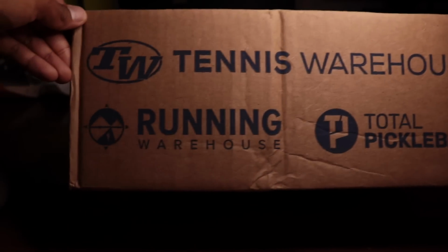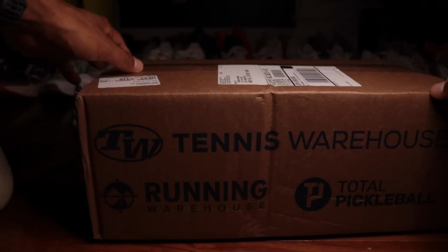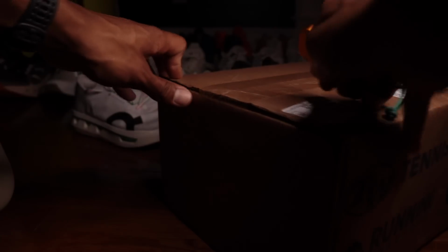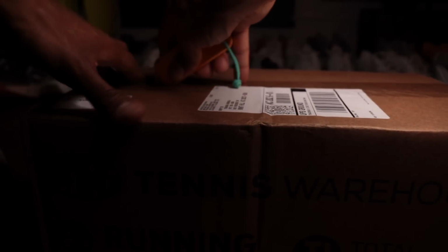All right, so in this Running Warehouse box here, we have the Nike Zoomfly 6. Now, this is one of the most highly anticipated speed training shoes, and this is what I was thinking about in the car. It's actually Saturday night. Ooh, it's 10:23 p.m. right now. But I'm just going to pop this open and then get to bed.